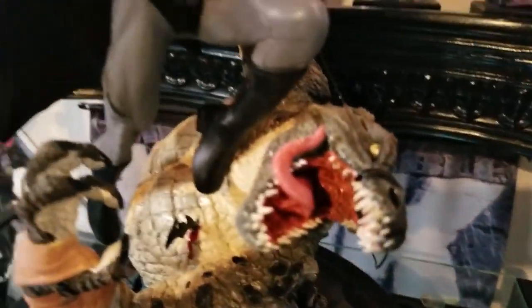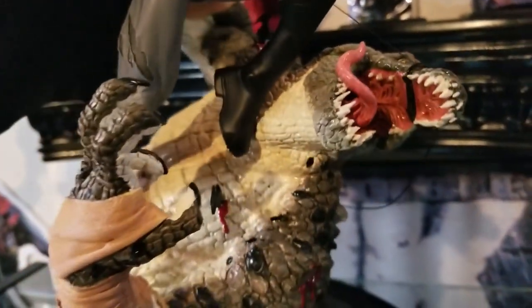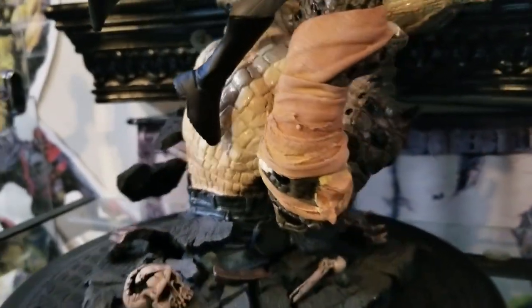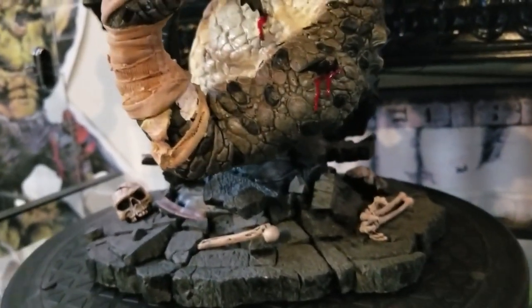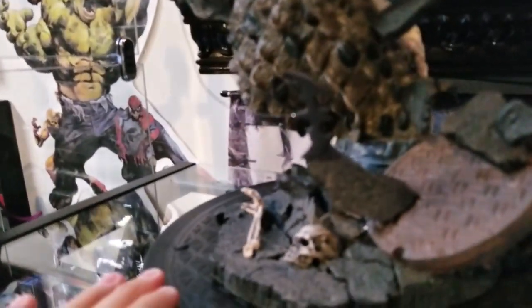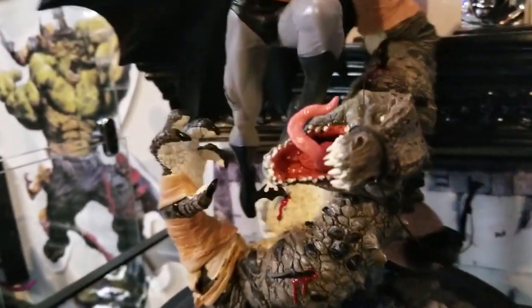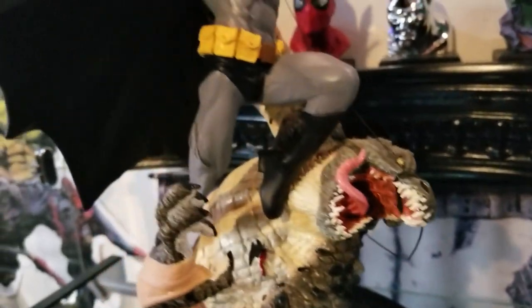Let me see if I can get in here and get some detail. Like, look at this. If I was ever to advertise a piece, I would say buy this one. First or second, don't care. It's all pimp. It's all intense. It's all crazy cool, man. Look at that. It's got the batarang swinging around like, I got you, mofo. I'm going to treat you like a pet. Wrap you up and drag you.